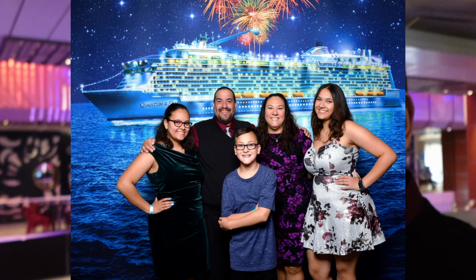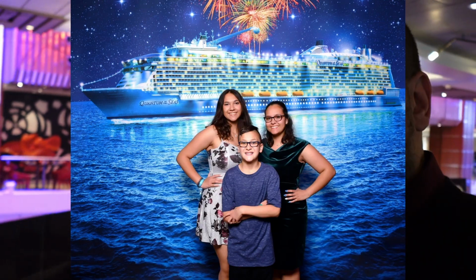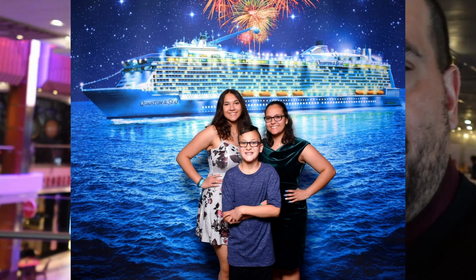Another wonderful meal in the main dining room. It was lobster night. It was the royal night. I didn't have any lobster. My steak was good. Took some wonderful pictures in the lobby with the cruise ship background. Had a great time laughing and joking with our friends and family. Had a really good evening.